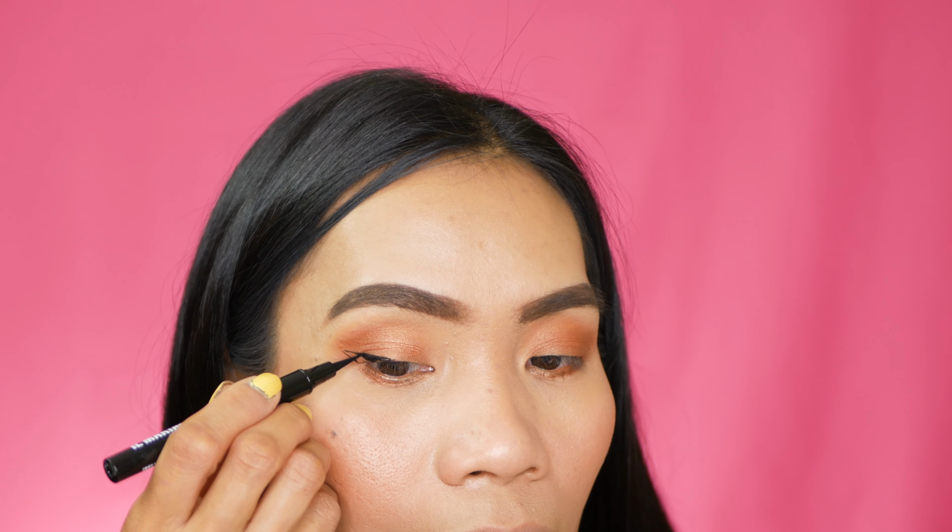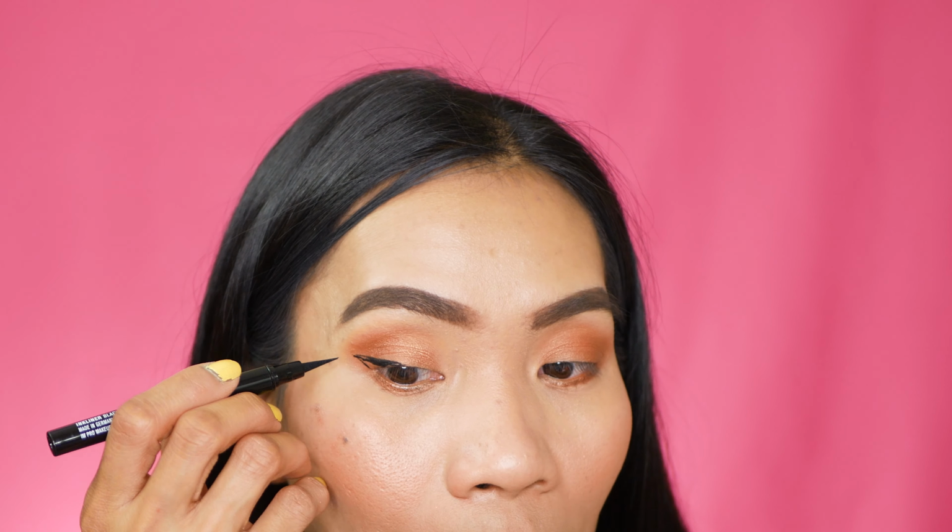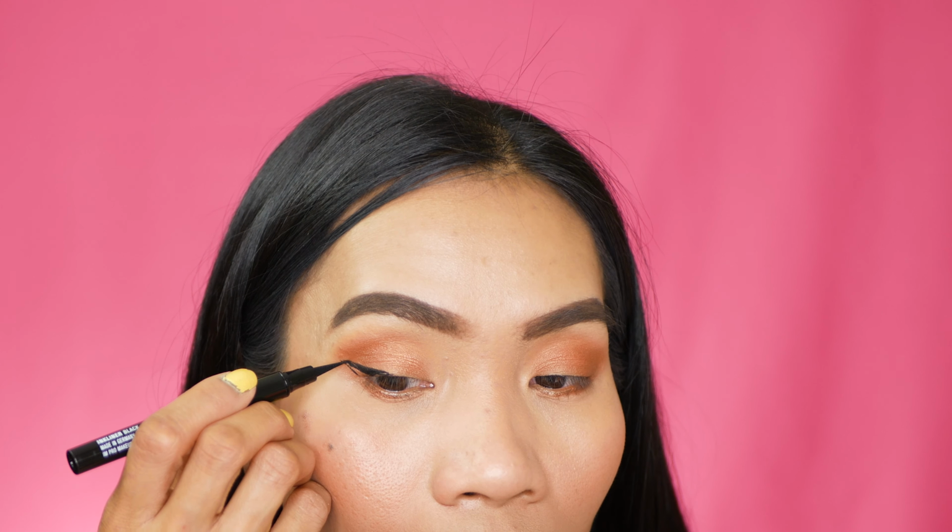Hopefully it's waterproof. It doesn't say whether it's waterproof or not, and I'm kind of scared if it's not waterproof at all. So this is what it looks like. Ooh, I like that. Okay, done with the next. Let's go ahead and do the other side.